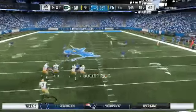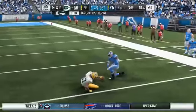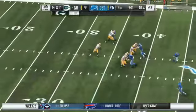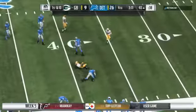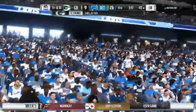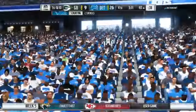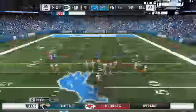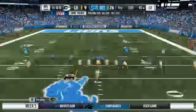Gun. They'll try and start this drive in the air. Throwing right side, that's complete. Demaryius Thomas. And they've got it well across midfield down to the 40 before it's all said and done. Great way to start the drive. 20 big ones and a first down. From their own 40 to the other 40. The gain of 20 leads to 1st and 10.